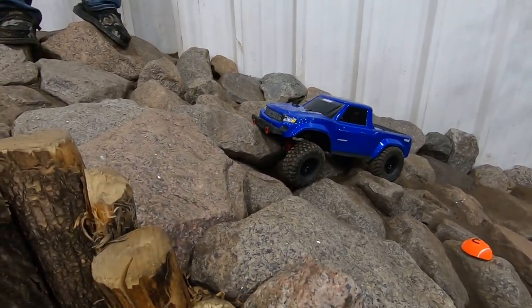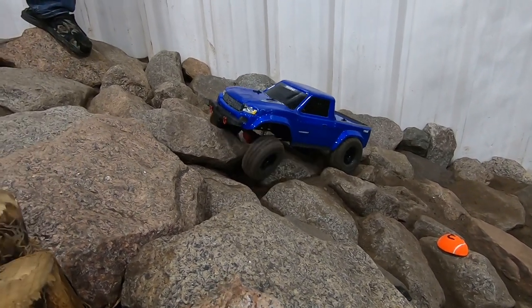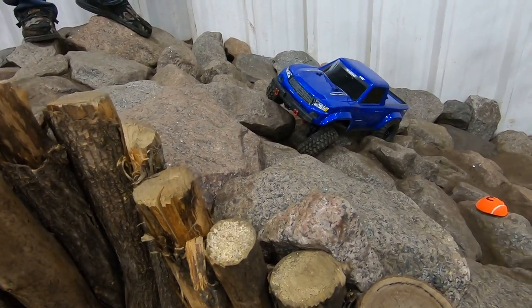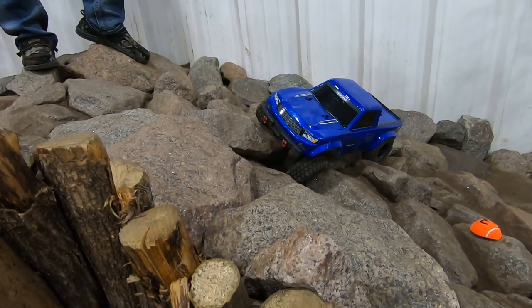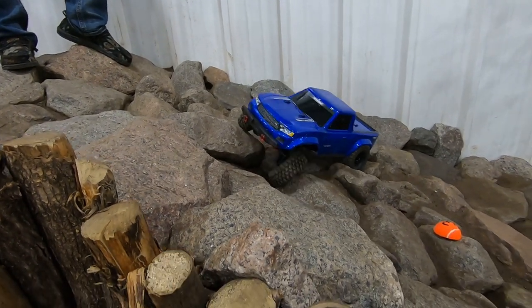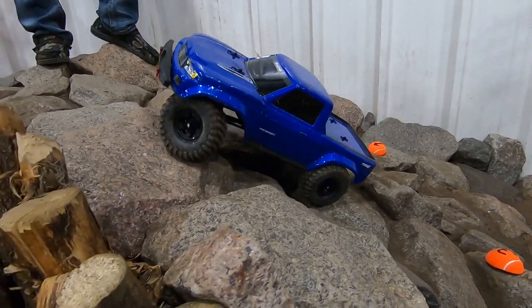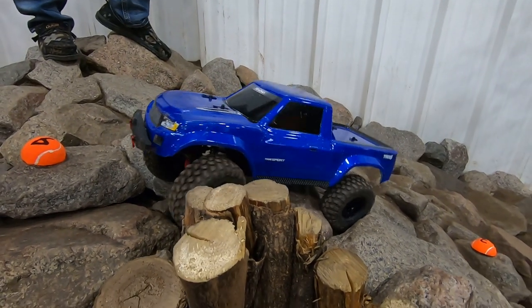Give it a pop. See if it'll do something. Rock the wheels and throttle it up. Yep. Go slow now. Go slow. Keep going. You're good. You got plenty of time. Don't worry. Good job, good job. You're doing perfect.